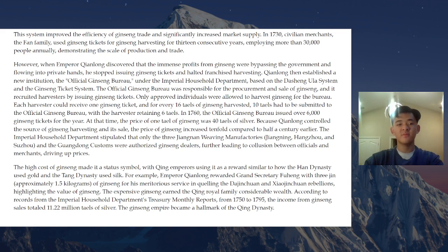The system improved the efficiency of ginseng trade and significantly increased market supply. In 1730, civilian merchants, the Fan family, used ginseng tickets for ginseng harvesting for 13 consecutive years, employing more than 30,000 people annually, demonstrating the scale of production and trade. The high cost of ginseng made it a status symbol, with Qin Empire using it as a reward, similar to how the Han Dynasty used gold and the Tang Dynasty used silk.